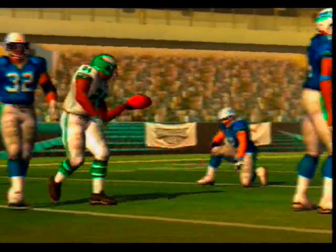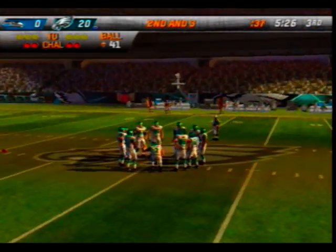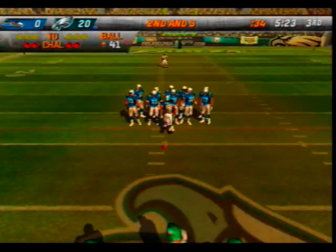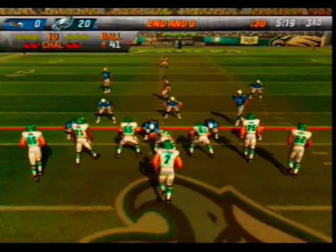He is a big offensive force. You know, this guy's a load to bring down. Defenses have a tough time wrapping up those big old tree trunks he has for legs. Second and 3 coming up here. On the 41-yard line.